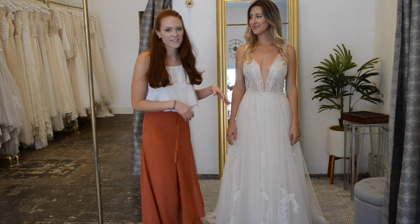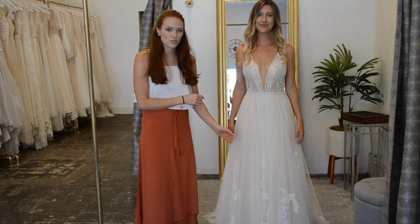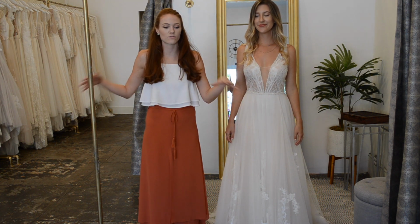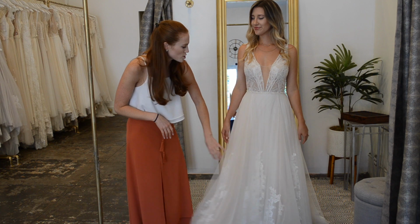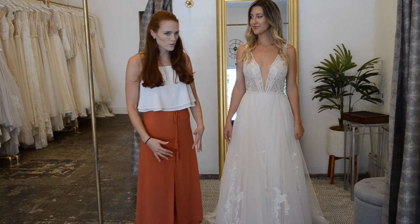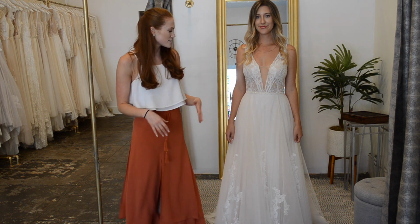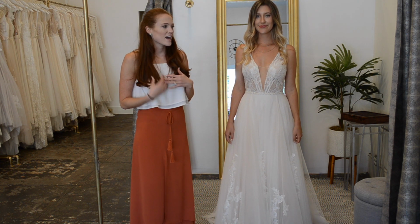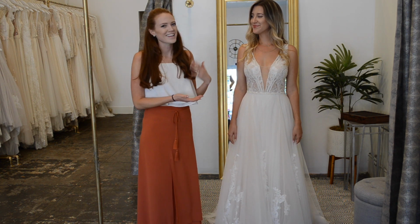This is an A-line. So again, hitting at the natural waist, but then it's really kind of going straight down from there. There's less volume than there was in the ball gown. That one has a lot more volume. This one is definitely much more streamlined, closer to the body, still very free, lots of movement in your legs, and it's really nice. It's very romantic. If you want to be like a princess, but maybe not so princess, this is an excellent choice.